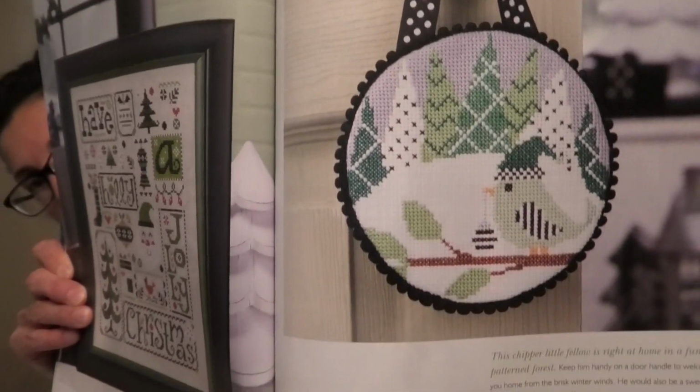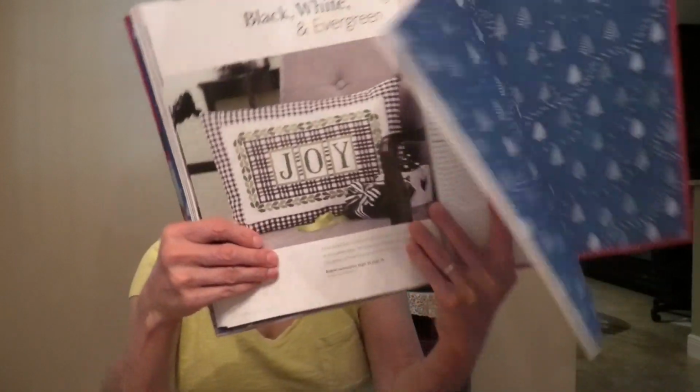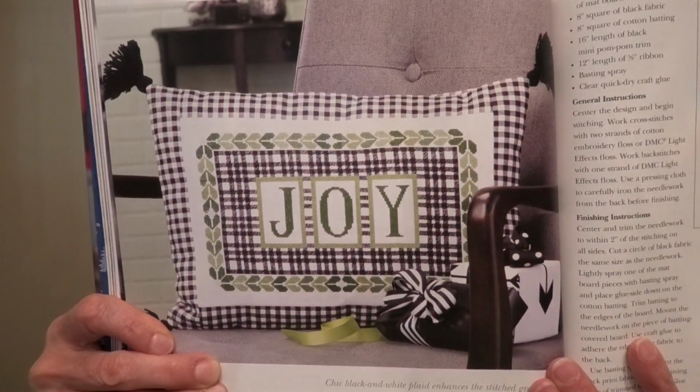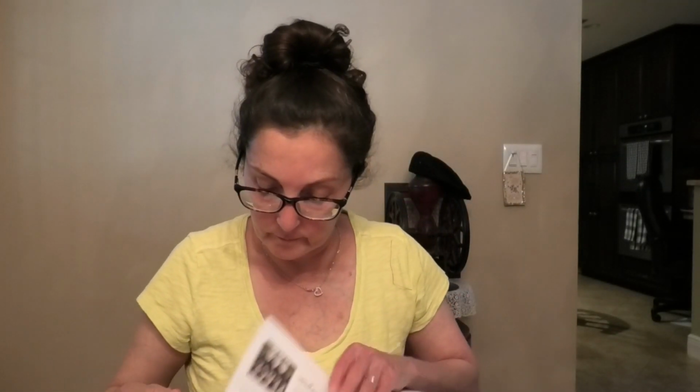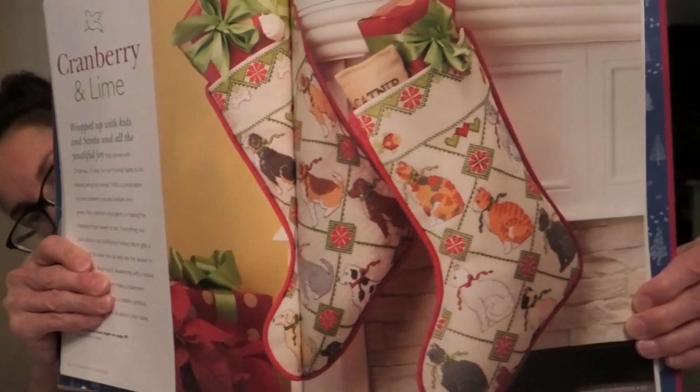I like this one too. Pretty colors. I mean, you got a lot of stuff here. Here's another one by Kathleen Burlew. I like that whole section. This one's called Cranberry and Lime by Barbara Sestock. Kitty stockings and cat stockings. What's not to love?